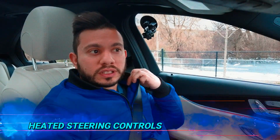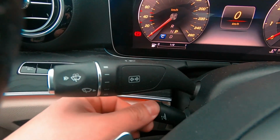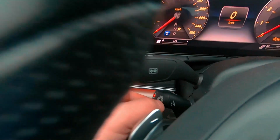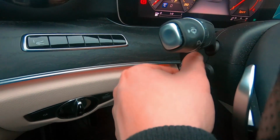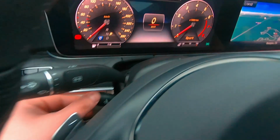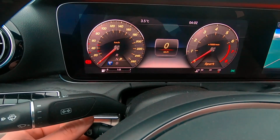Talking about the things I don't like, there's not much to dislike about this vehicle, but number one for me is actually the heated steering wheel controls. The positioning is not bad, but when you turn it on or off, it doesn't really tell you in any of the displays if it's on or off. You just have to know by whether the light is on or off. And I do think that for an expensive car, this should have been displayed on the screen when you turn it on or off.